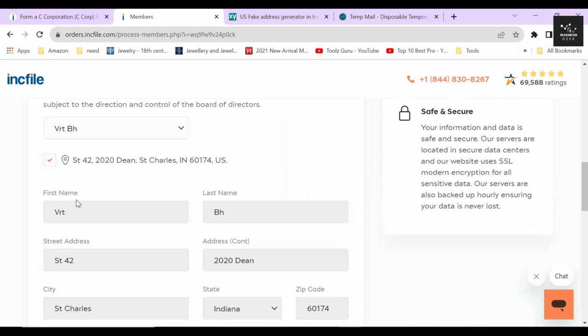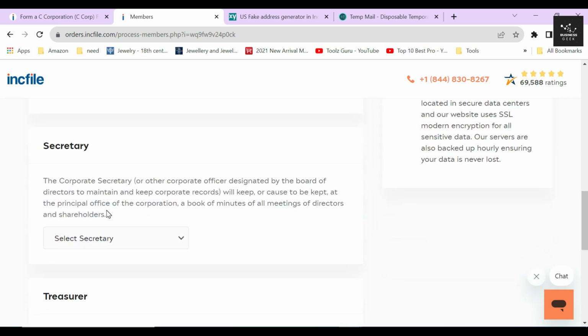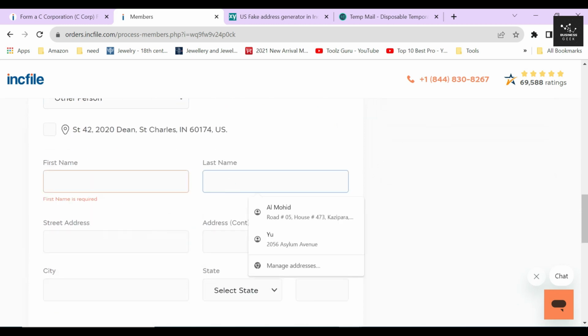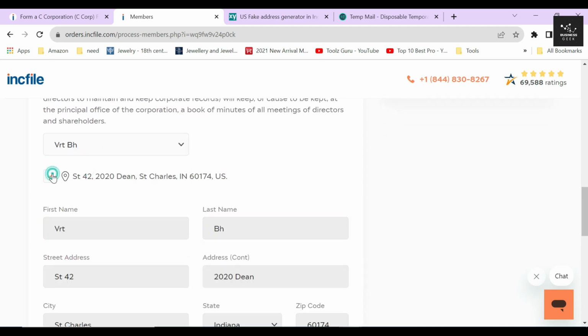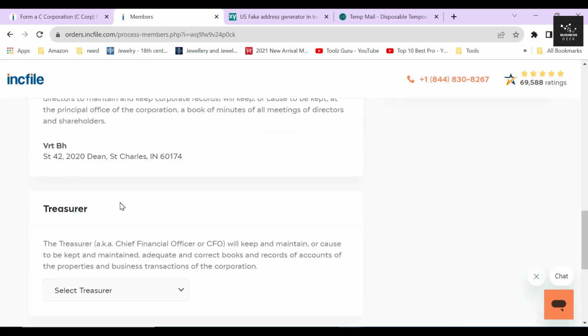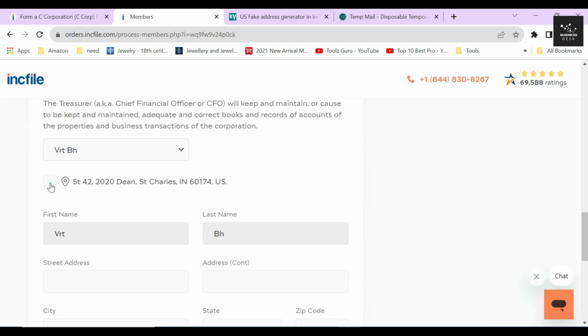If you still haven't decided who you will elect for these roles, then I highly suggest you decide that first and then fill out this form later on. Because changing this information later on would be a lot of headache and costly. Plus, filling out wrong information about your corporation's director or secretary might get your corporation fined, and your company might also face legal charges. So, always move with caution in this case.